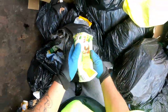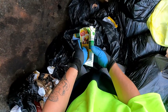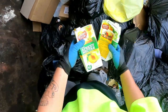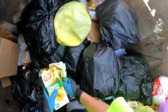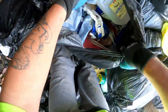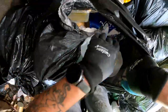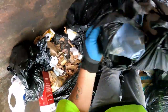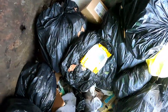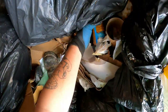I don't know whether that one does or not. Don't think so. It's got the 10 cent on it. Oh, we'll see if it goes. Apple one, yeah. See if they go through. They don't go through, they go in the right, different recycle. Into the boxes. In there.